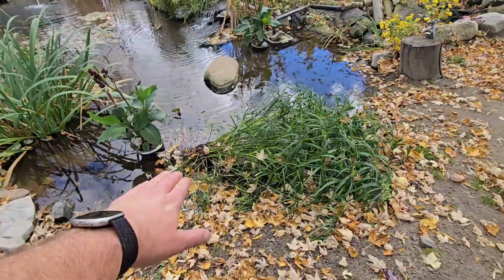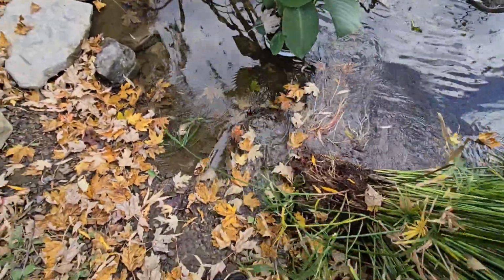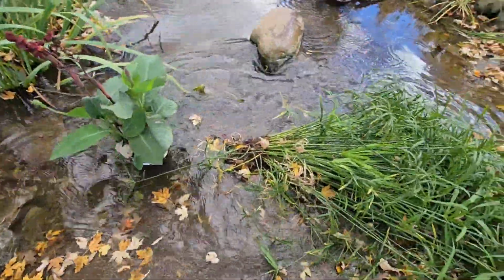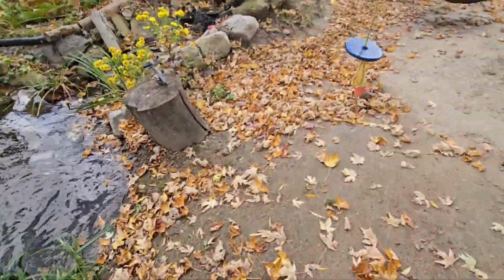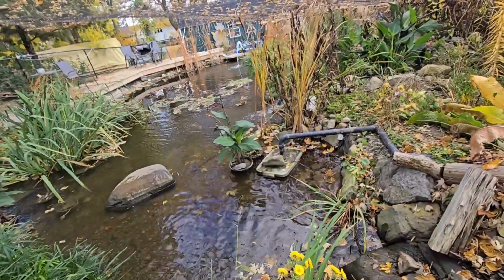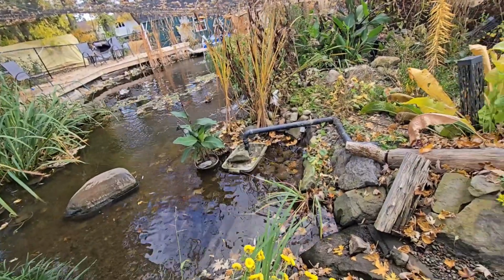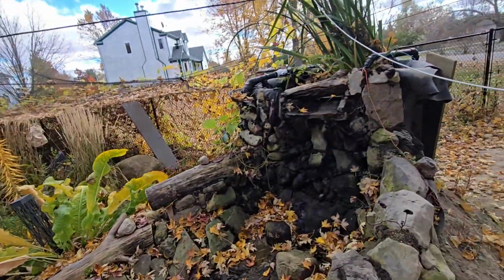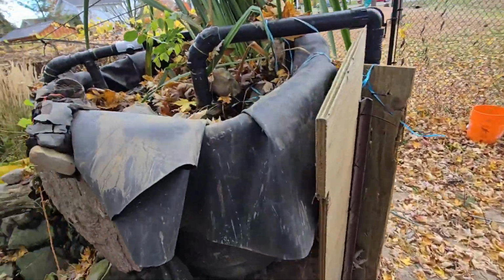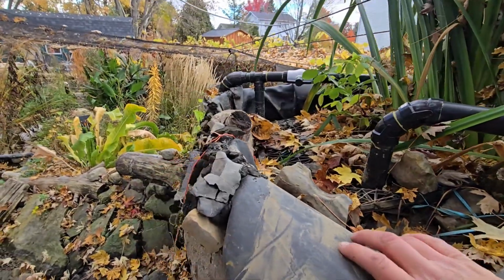So I never actually put this guy out. Actually, I should put it a little farther into the water. That didn't really do much. So my wife told me this morning this was sucking air, so we turned it off. Here, I'll show you guys how it looks. Oh, there's a lot of leaves, but it's very basic.